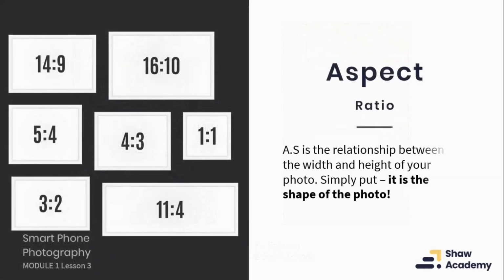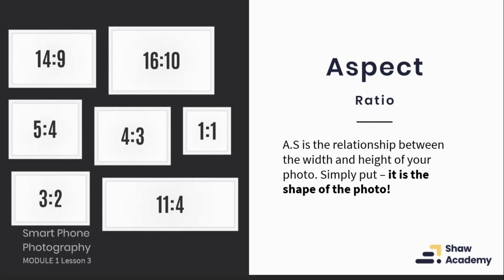Now, just to speak about aspect ratio, this simply refers to the shape of the photograph. It's the relationship between the width and the height of the shot. Lots of different aspect ratios here. Aspect ratio is something that applies very much in cinema as well, and it's just simply the shape of our photograph. We can use different aspect ratios to give a different sense of placement within the shot.